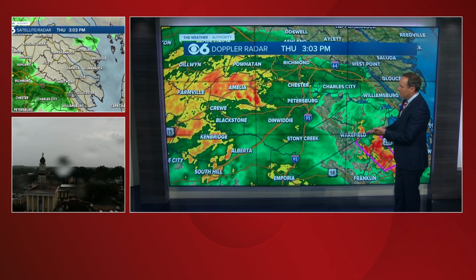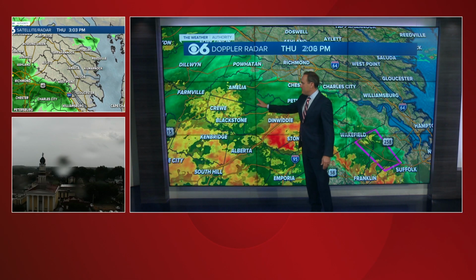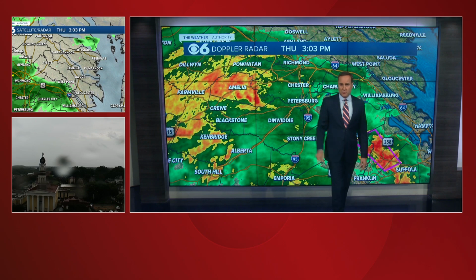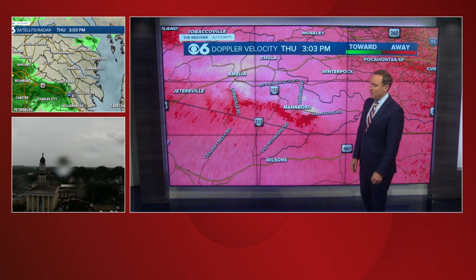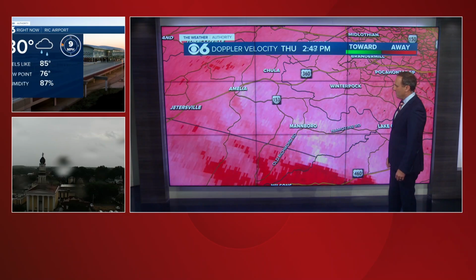All right, so what we're going to do is take a quick break with no tornado warnings in central Virginia. I just would caution you in Manborough, be alert as there is a circulation with that storm. And as soon as another warning is issued, as there will be another warning, as soon as that is issued, we'll be back with you.